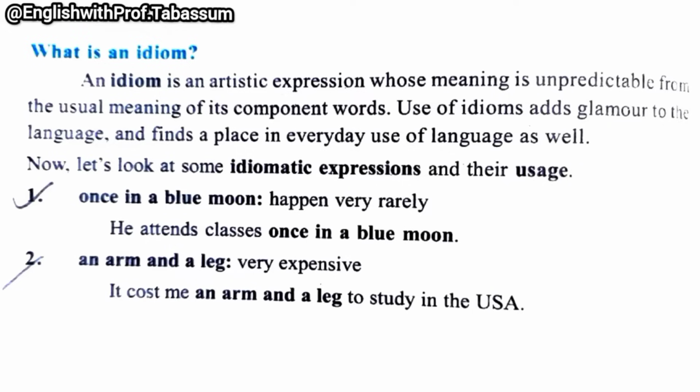In today's video, we are going to discuss a very important grammar topic for intermediate second year English, that is idioms. In this video, we'll learn what idioms are and the most important idioms for the exam, and we'll also do a short exercise on idioms.